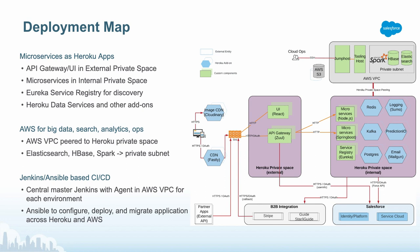You can actually create the spaces themselves with the CLI. You can control all of the processes that are happening on your add-ons as well through the CLI, like Postgres commands. You can clear your Redis cache with the CLI. There's nothing it can't do.